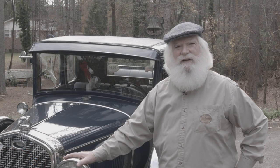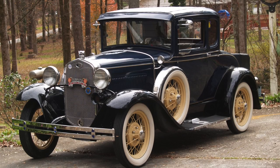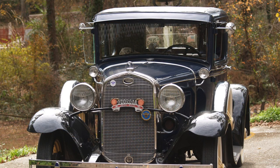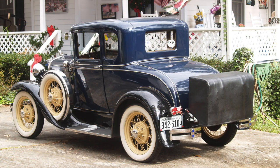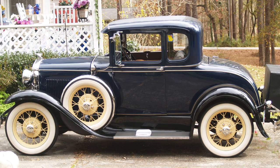Thank you, Robert, for that fine introduction. Again, my name is Ray Besch, and this is a 1931 deluxe coupe. They had a standard coupe and a deluxe in '31. The deluxe just had a few extra items that dressed up the car a little bit. Had cowl lights, some wood graining on the interior, a dome light, and just a few little features like that.